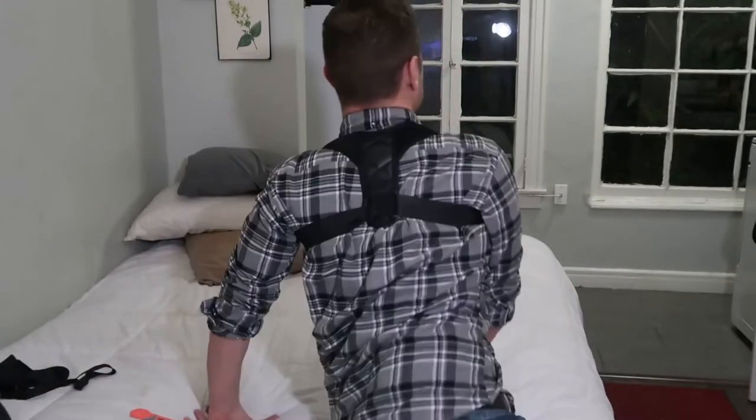Let me see how it is when I'm on my phone. So how does it look from behind? I can't see it. How does it look? Okay, here I'm on my phone. Does my back look straighter? I feel surprisingly taller. I literally got this as a joke because I was like, I'm not gonna wear a back brace, but now I'm like, wait, I'm sitting up so straight, I love it.